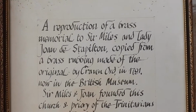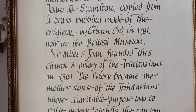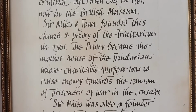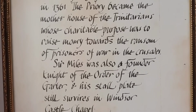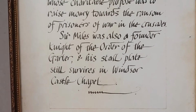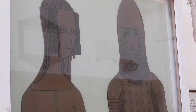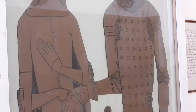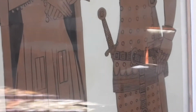Sir Miles and Lady Joan also have a tomb in here. Sir Miles and Joan founded this church and priory in 1361. Sir Miles was also a founder knight of the Order of the Garter. There was a brass memorial to Sir Miles and Lady Joan, and this is how it would have looked. I believe it's been taken to Windsor Castle Chapel.